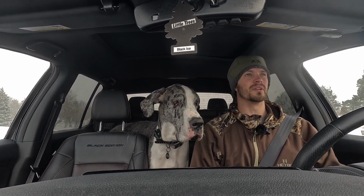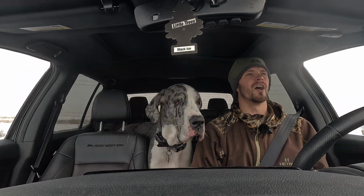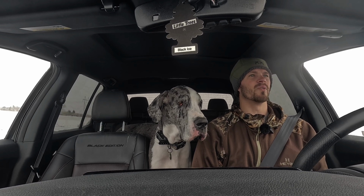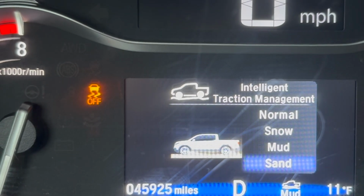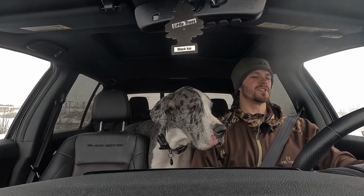Let's try mud mode. Maybe it was mud mode that they were talking about. Oh, that says stability reduced as well. Oh, so I'm just noticing, when I switch to mud mode and sand mode, the traction control light lights up on the dash, and it says off. So that's probably not what you want in the snow.